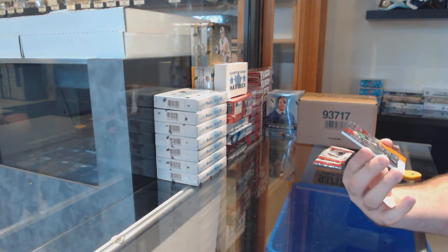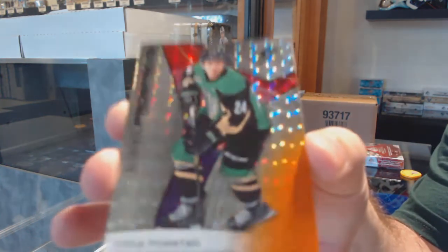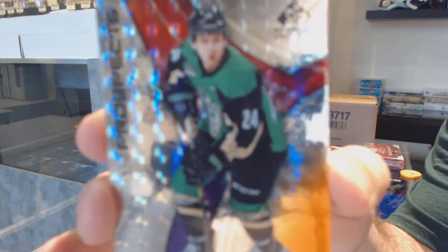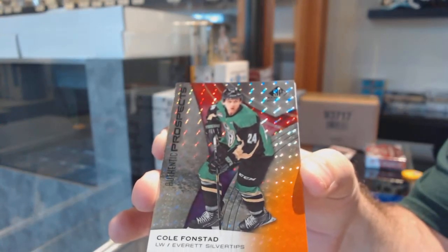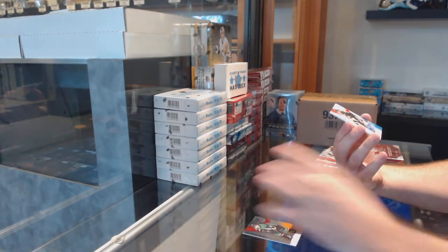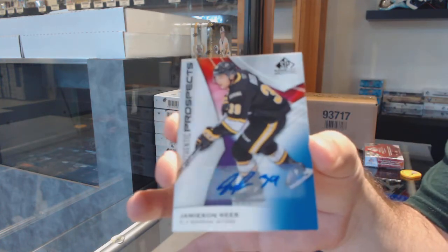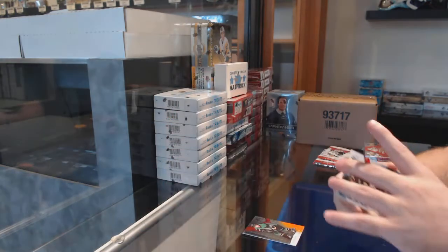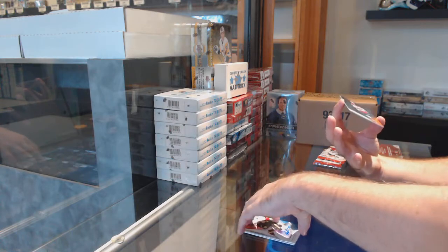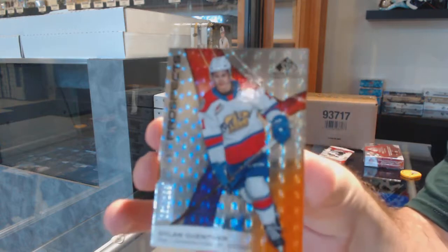We got a Cole Fonstad numbered 96 of 199. So that's what the base cards look like. 96, so the sixth spot, get this bad boy. We've got an autograph. So this would go to the base autographs of Jameson Reese. So the base autographs look like. And we've got number 51 of 199, Dylan Genther.